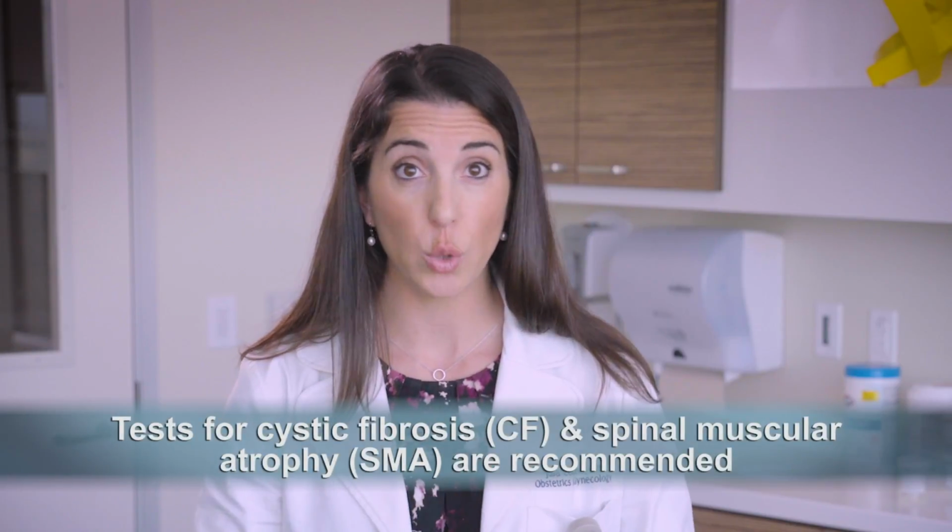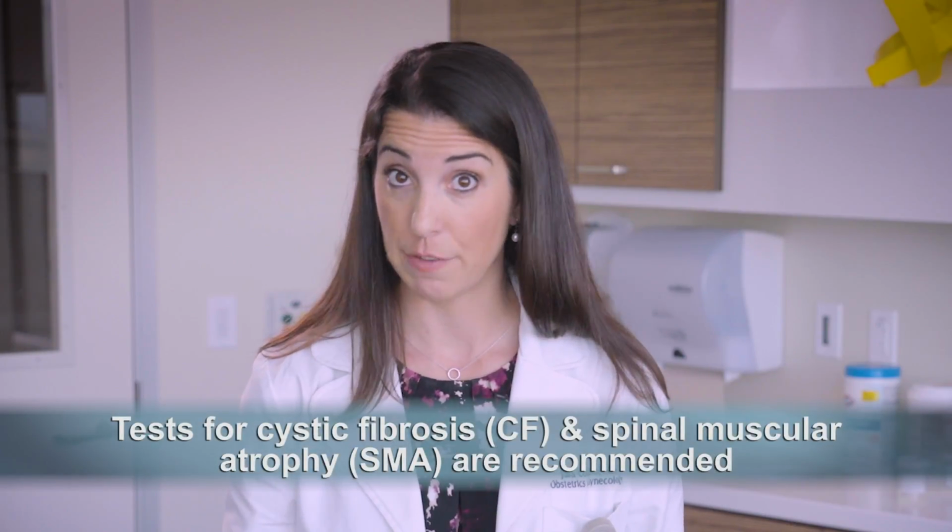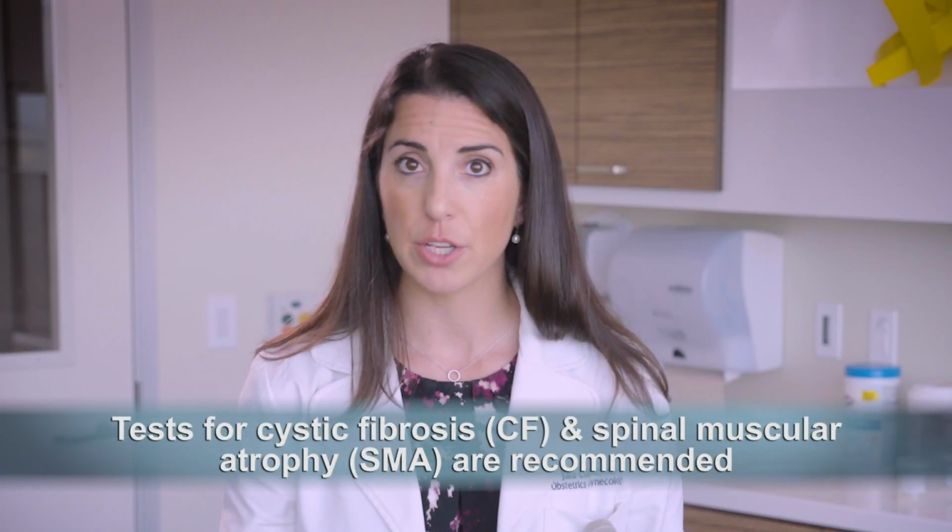Your provider will check to see if you're carrying any bacteria in your urine. You may not have any symptoms, but if you have any bacteria, you will need antibiotic treatment to prevent a potential kidney infection during your pregnancy. The American College of Obstetrics and Gynecology recommends all women be tested to see if they are cystic fibrosis carriers or spinal muscular atrophy carriers. If you are found to be a carrier, your partner should also undergo testing.